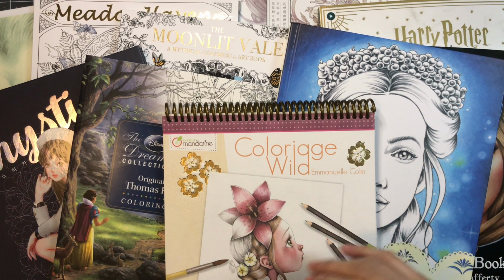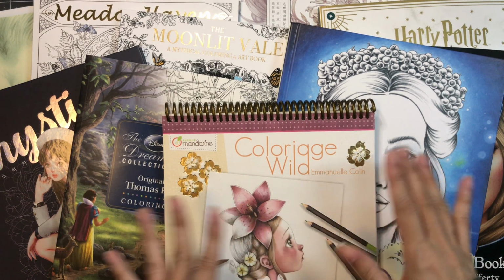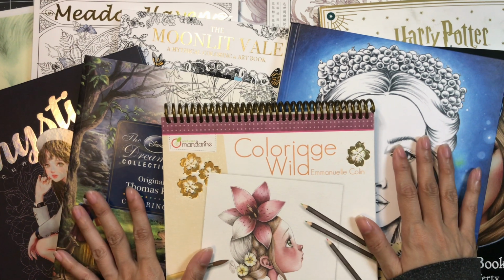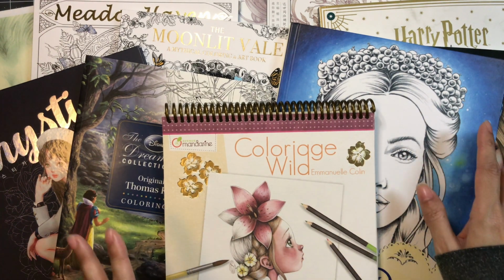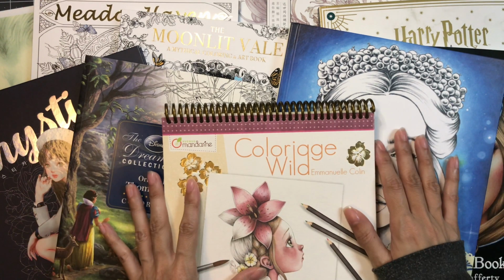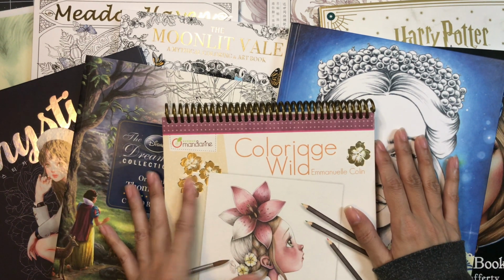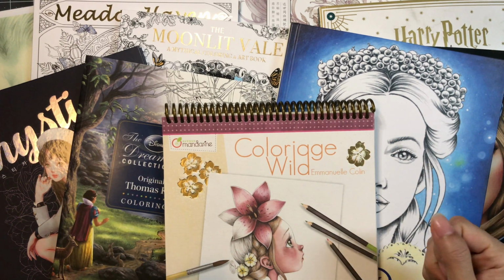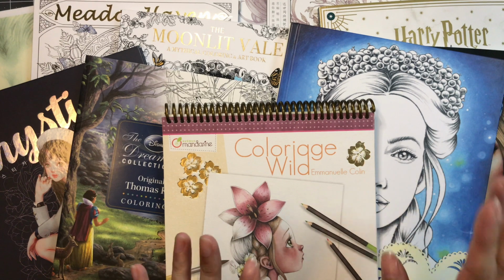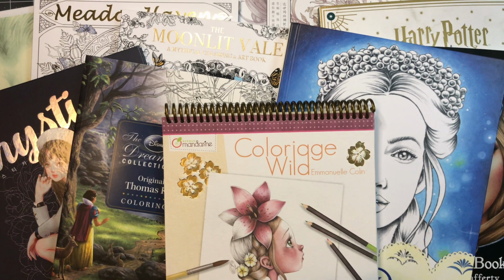So these are the books I have chosen to try and color in this year. Hopefully I do accomplish it, and yeah, maybe I can do another video at the end of the year showing which pages I have completed in each of these books. Yeah, so if you have a channel and would like to do this great tag, I do hope you do it. Just remember to add and link Camille Bell, because she is the creator of this tag. I will leave the link to her channel and to her video down below in the video description.